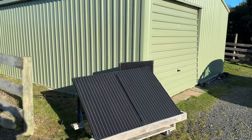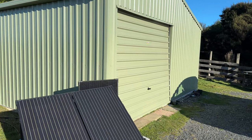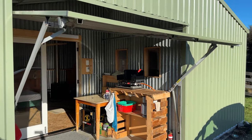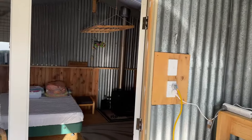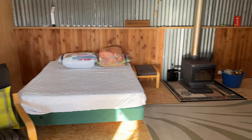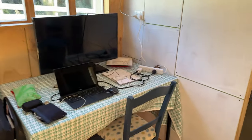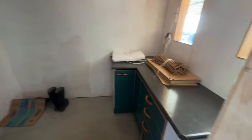It's got solar power for the lighting and gas for the cooking. Let's have a look inside. There's an entrance area for cooking. It's fully insulated, and inside, sleeping, a wood fire, a work area, which I'm utilizing already, and what would we say, utility room.